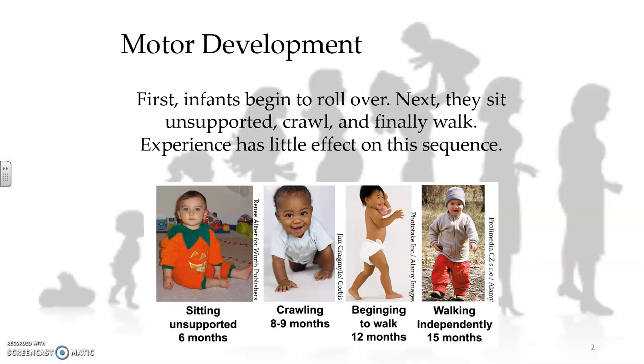Experience doesn't really have anything to do with the sequence of it, but what we know is right around 6 months, children start to sit independently, and this is a golden age because besides just sitting, they can't move anywhere. Next is crawling, right around 8 to 9 months, and then right around 12 months, infants tend to start walking, and then at 15 months, they're walking purely independent.